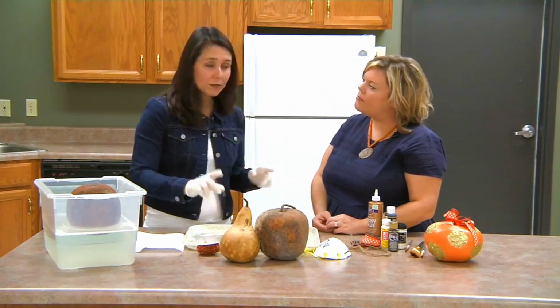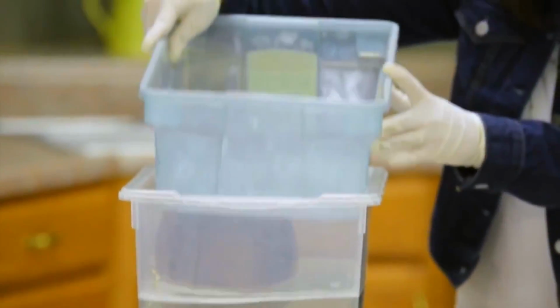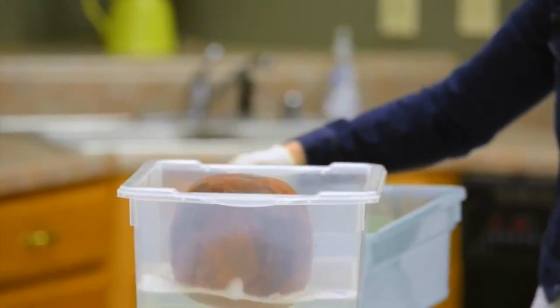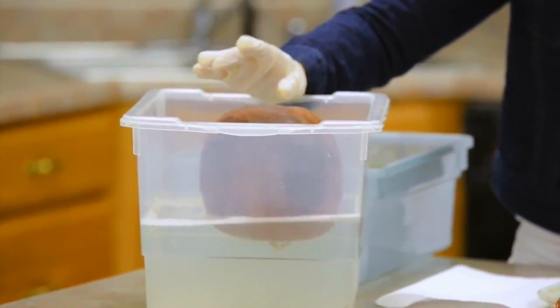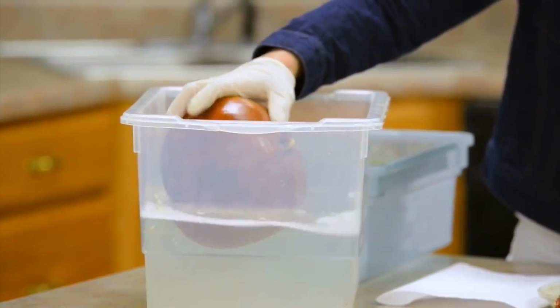But if you're impatient, you have to get something that's a little bit heavier to kind of place on top. But we've had this gourd soaking for 30 minutes. It looked just like this one. Okay. What's it soaking in? This is just water. I put a little detergent in here.